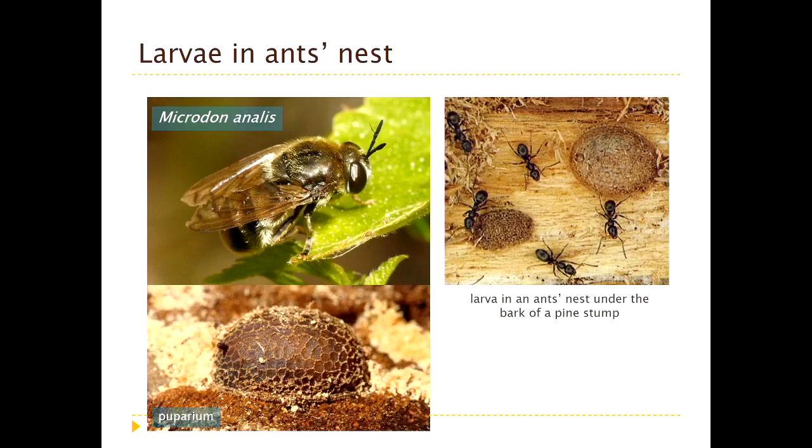The first thing is, if you're going to live in an ant's nest, ants are pretty nasty animals. They don't like anyone getting into their nest. If you've ever gone near a red wood ant's nest, you'll find that you get bitten quite rapidly if you're in the wrong place. So if you're a hoverfly larva, you really don't want to get bitten. It's not going to do you any good.